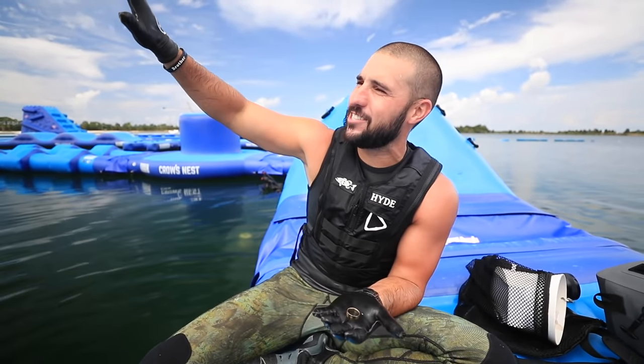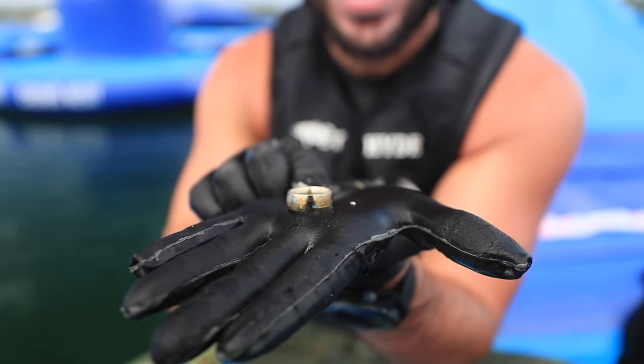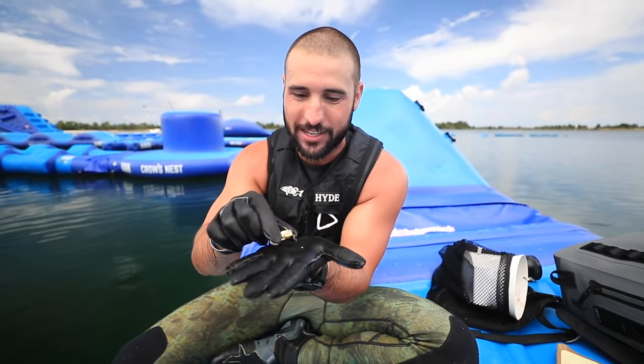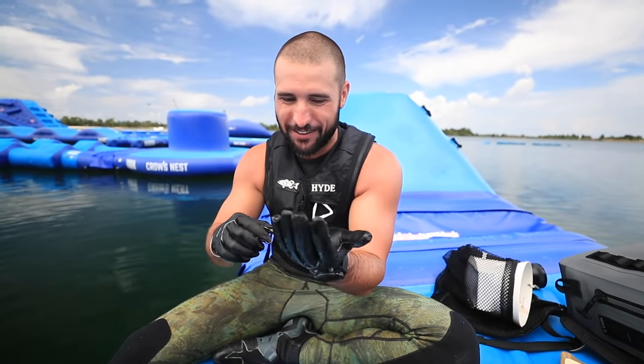Some people say they find Jesus when they go through hard times. I find Jesus when I dive under the water park. We got a gold Jesus ring. It's got Jesus written all around it and crosses, which is pretty legendary. It's one of my first metal detecting finds. I kept digging through the mud till I finally pulled this out.